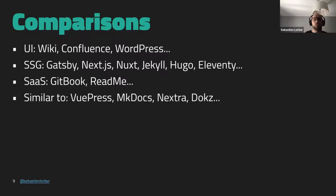And there are also software as a service tools like Gitbook and README, but those are paid tools. So you don't own the technical stack. You have to rely on their services, and you have to pay them also because they are not free.